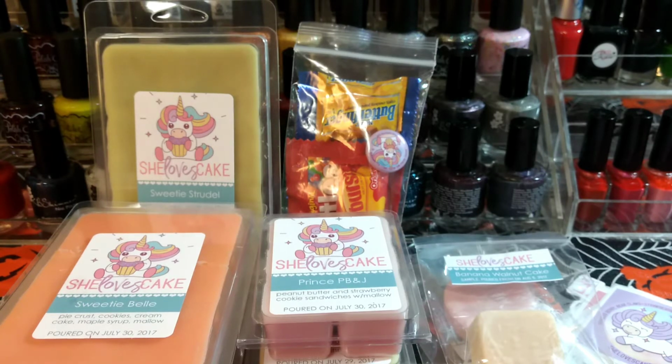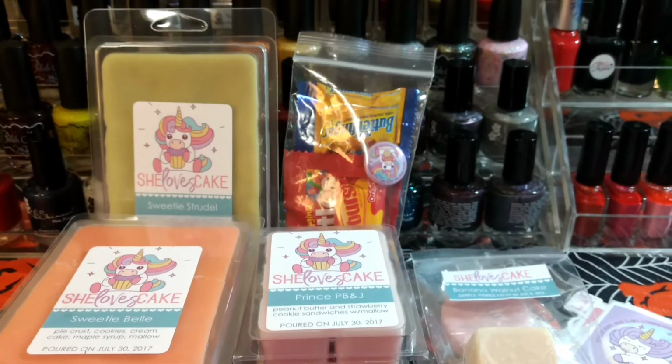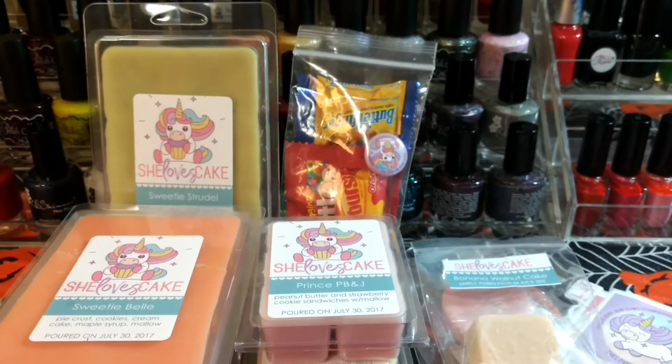And then she did a pre-order, and when I first looked at it, the pre-order was a long turnaround time, and I was kind of scared about that for a new company. But then she did a ready-to-ship, and I ordered from the ready-to-ship, and she was really fast sending it out. I definitely wouldn't be afraid to do a pre-order with her again.